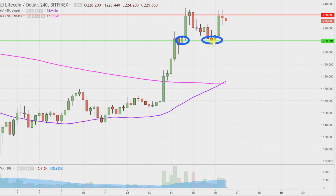You can see several times the bears try to press down through there, but the bulls have been doing a good job of holding it. So I'm going to go ahead and call that 210 now. Keep in mind, I moved it from 215 to 210. So if you want to keep it up at 215, we're talking about a $5 difference. So do whatever you feel most comfortable with. But that's the one adjustment I would make from the support side.